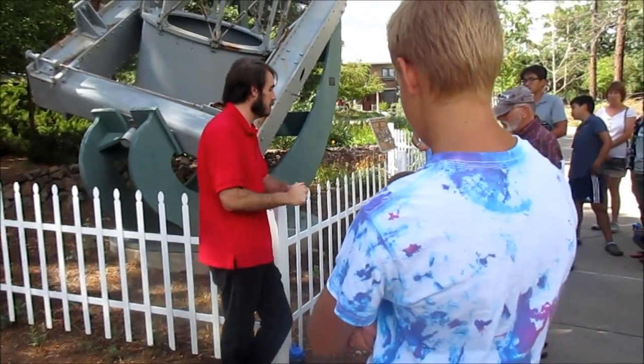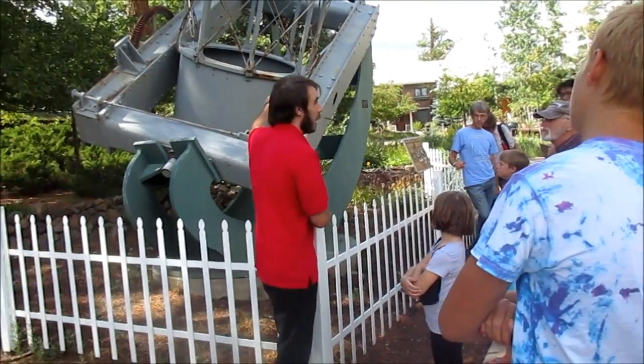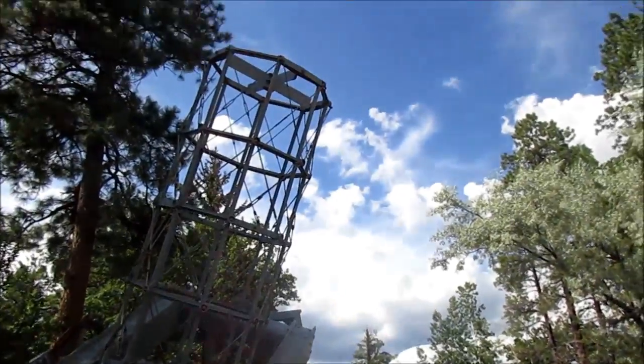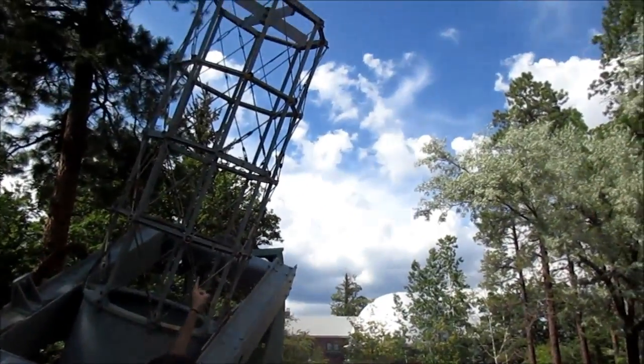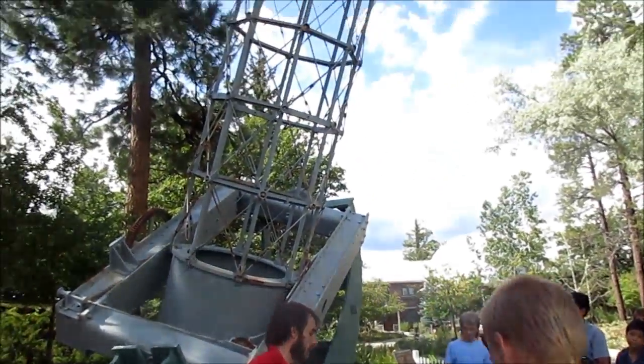Eyepiece giving you your image. In this telescope here, it had a 42-inch mirror down at the bottom, the 42-inch primary mirror. The light would come in, hit that, go to the smaller secondary mirror, which was that tiny little circle up at the top, and that would send it to the eyepiece to actually give you your image.